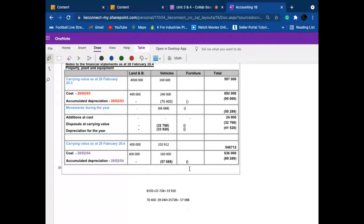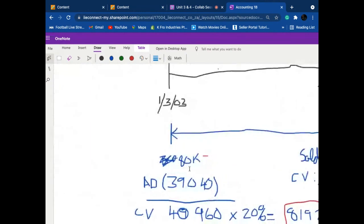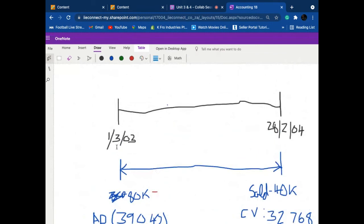Can you just explain that whole calculation again quickly? Okay. The 70 is the accumulated at the beginning of the year. And this is why it's so important to have your timelines. Because remember, on the 1st of March, if you look in your textbook, that table was for 28 February, so in other words, just the day before. We had the vehicles. The depreciation on vehicles was 70,400.